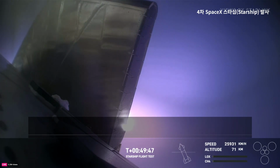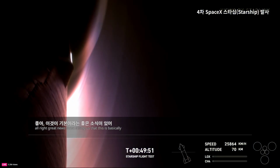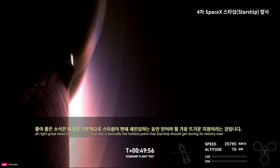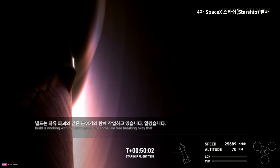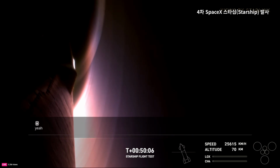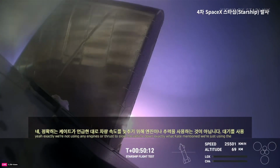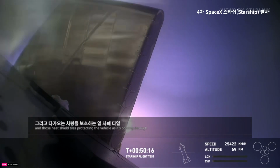All right, great news there, telling us that this is basically the hottest point that Starship should get during its re-entry. Now, the heat shield is working with the atmosphere for some free braking, okay? The atmosphere is helping to slow the Starship down. Yeah, exactly. We're not using any engines or thrust to slow the vehicle down. Exactly what Kate mentioned. We're just using the atmosphere and those heat shield tiles protecting the vehicle as it's coming through that high heat temperature.